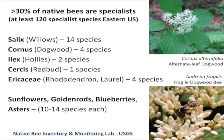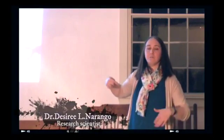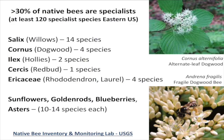I'm a scientist, so I like data, and I wanted to see just how many that might be. Fortunately, we have that data at USGS down in Patuxent, Maryland. And what they found is that more than 30% of our native bees are considered specialists. So for the eastern United States, that's about 120 species. With bees, most of the specialism is one bee to one plant, and we see that over and over again. Like our Andrena fragilis, the fragile dogwood bee that only feeds on dogwood.